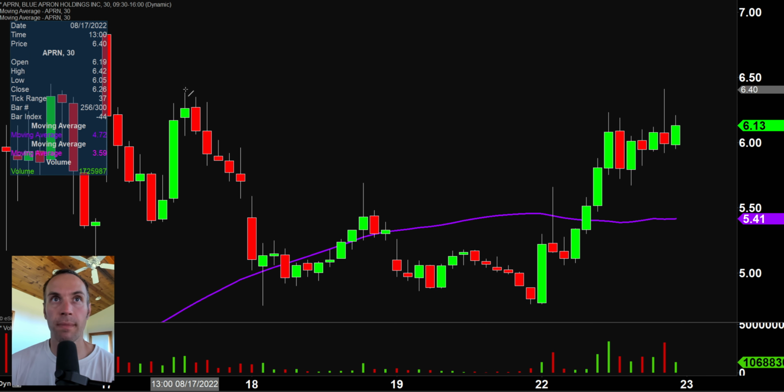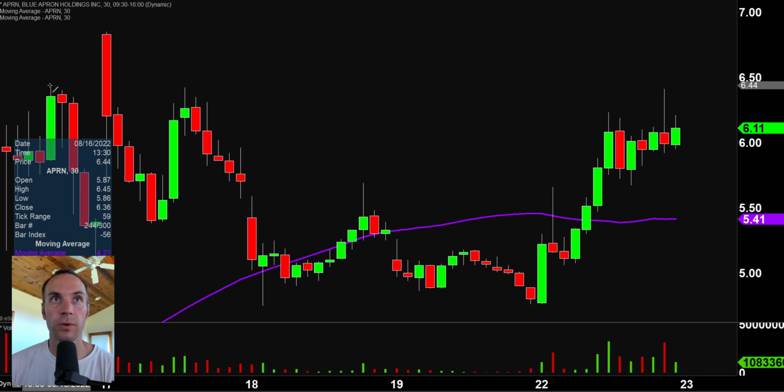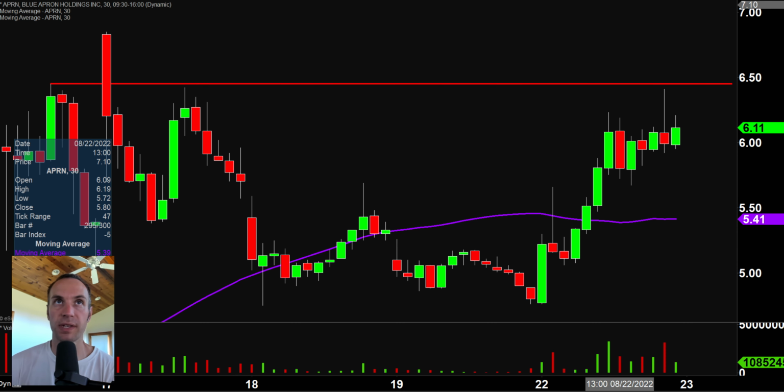Next, APRN, and I like this one quite a bit. Similar to the SMMT one, because let me get that out of the way, there's this resistance level right here at $6.50, which I think a whole lot of people will be watching.